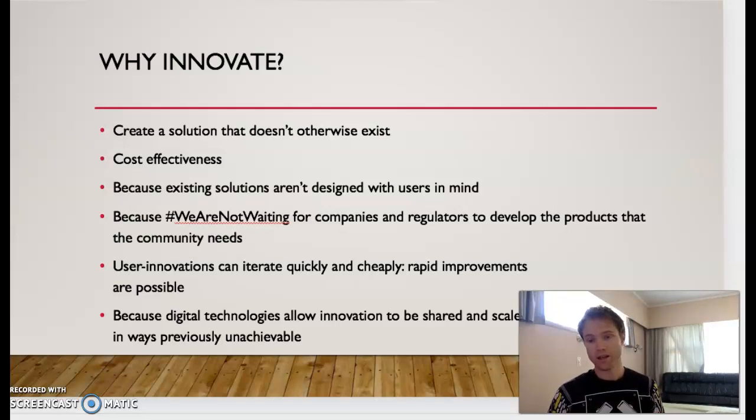And finally, as I've said before, users have always innovated in diabetes care. It's the reality of living with diabetes. But digital technologies allow innovation to be shared and scaled in ways that were previously unachievable. You can combine experts, people with potential expertise who never would have met before. You can share code efficiently and effectively. Of course, you can write code efficiently and effectively. But it's the social media spaces as well as the technical spaces that have been opened up in the digital era that are really important.